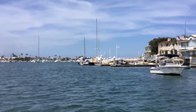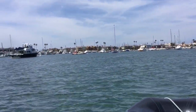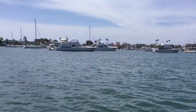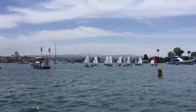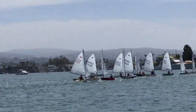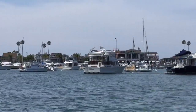Current today on Saturday, June 29th, is ebbing for the next 2 hours, so going from our right to left for the next hour and a half, very weak. Sabot Nationals will be much stronger current. We got the C2 fleet, and we only have one boy in the C2 fleet, Chris Rose, 8900, Newport Harbor Yacht Club.